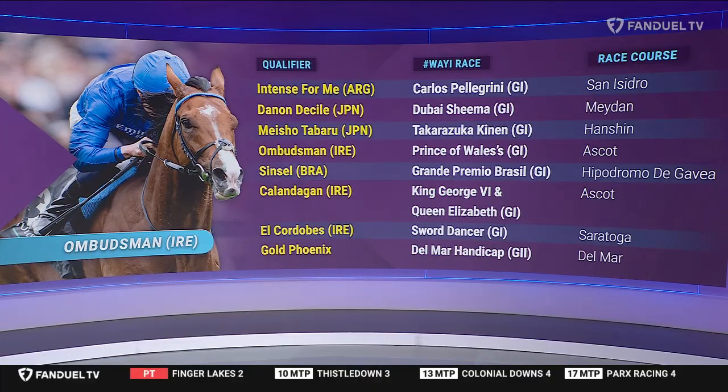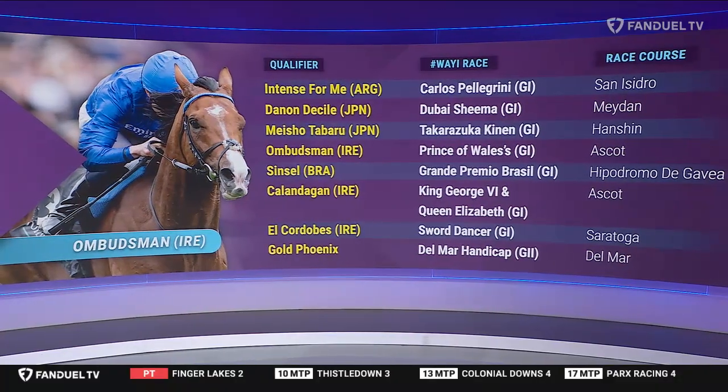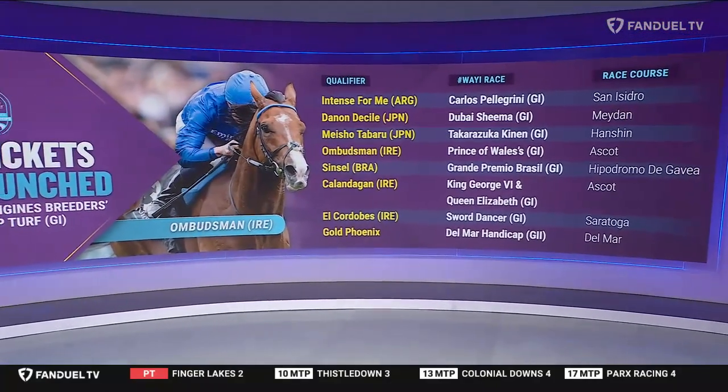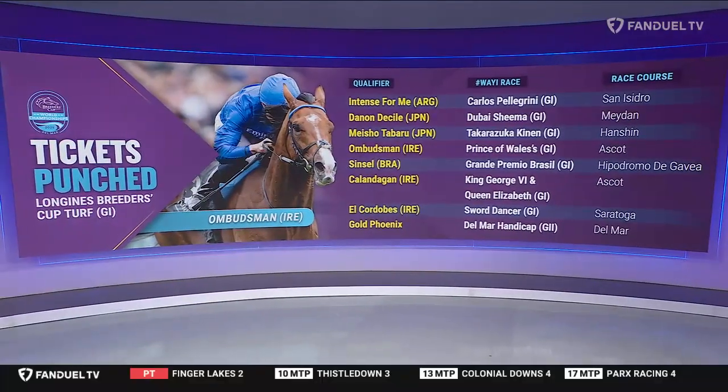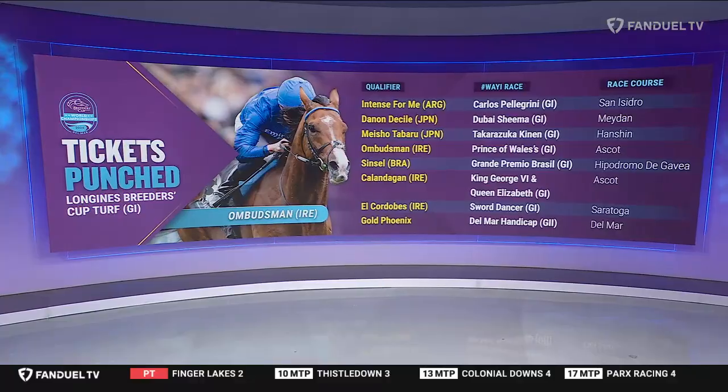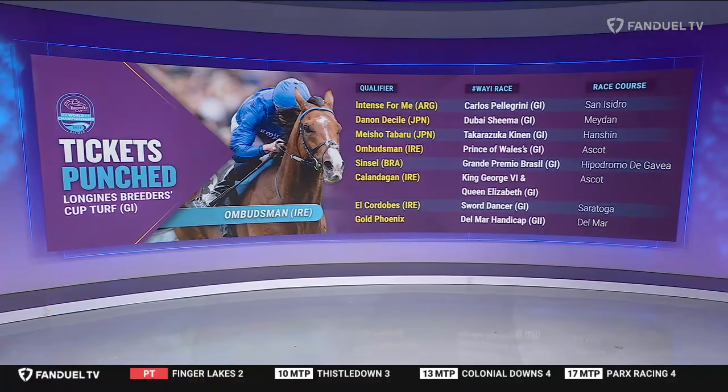You can see the Japanese contingent is always well represented when we run in Southern California, and who knows, maybe we get some other connections coming from elsewhere. We know the 3-year-old El Cordobes who ran so well, 4-year-old, he won the Sword Dancer at Saratoga for Charlie Appleby. You'd think you're going to see him as well, and you never know who else is going to show up in a big race like this, the Breeders' Cup Turf.